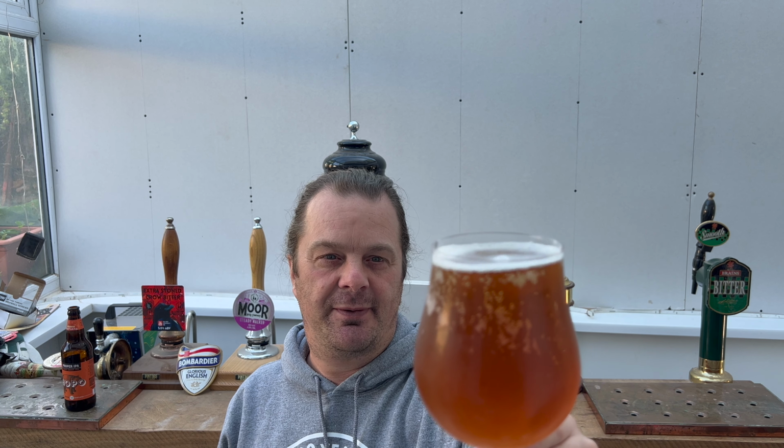So the session IPA from Hopo was very much old school. It was amber in colour like this, lots of malt flavour, lots of hop flavour, lots of grapefruit and orange peel, and I just thought, what a great little beer. Loads of balance, loads of flavour. And this is like the ramped up version, this one at 5% ABV. It's the older brother, if you like.